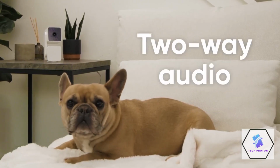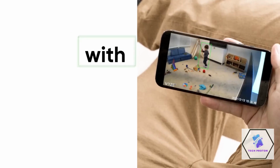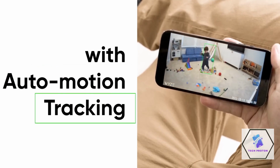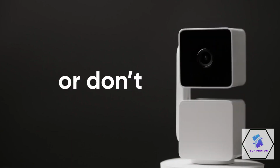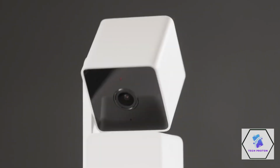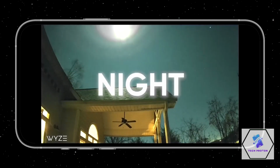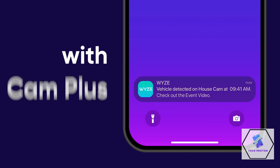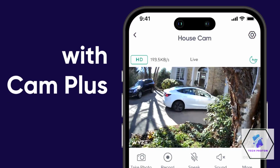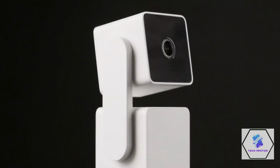One of the key features of the Wyze Cam 3 is its high-quality video resolution. It captures video in 1080p Full HD, delivering clear and detailed footage. This ensures that you can easily see and identify people, objects, and events in and around your home. Whether you're using it to monitor your front door, keep an eye on your pets, or secure your backyard, the Wyze Cam 3 provides sharp video quality for reliable surveillance. The Wyze Cam 3 is designed for both indoor and outdoor use, making it a versatile option for monitoring various areas of your home.